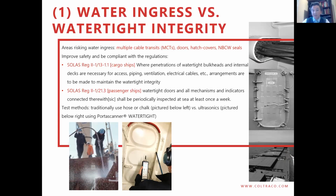They provide an ultrasonic method for identifying leak sites in a wide variety of critical infrastructure. These include hatch covers, watertight doors, cable transits, and many other applications besides. We've even done quite a lot of work with a number of navies on nuclear, biological, and chemical warfare seals, especially in destroyers and things like that. The Citadel, the core fighting components of the warship, has to be 100% airtight in many applications, and we provide the equipment and the ability for the navies to deliver that testing themselves.